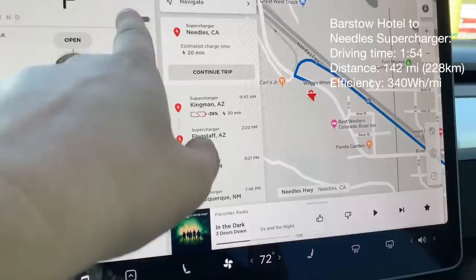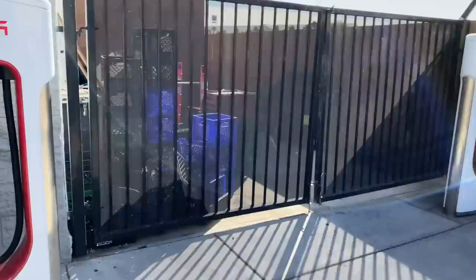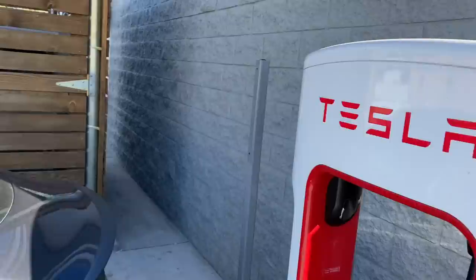Perfect timing, perfect state of charge, 10%. It will ramp up at 11. The last time I was here, it was 117 degrees. Quite a change. The supercharger equipment was just so hot on that trip. We had to switch stalls so many times because these poor little cables were just melting hot. So let's see how this one does. These superchargers get worked so hard out here in the desert. This equipment just gets so overheated.